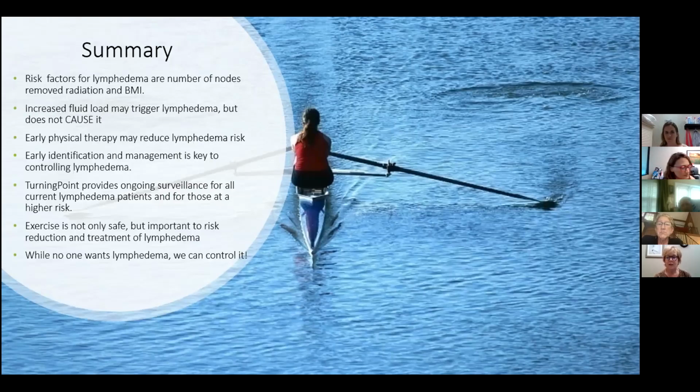Ongoing surveillance is part of what has been shown in the literature to be really the best practice at this point. And obviously, I'll say it one more time, exercise isn't only safe, but it's important to risk reduction and the treatment of lymphedema. And no one wants it, but we can control it. And I think I'm a good example of someone with significant lymphedema. You can live with it, and you can have a fully functioning, good quality of life and do anything that we want with it.